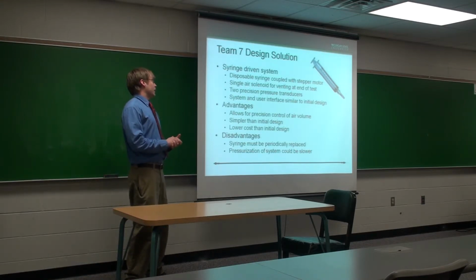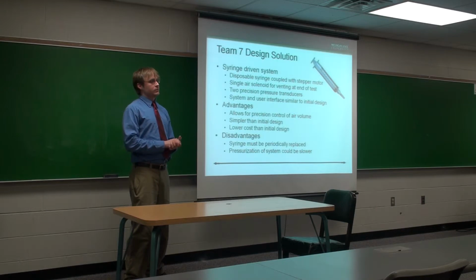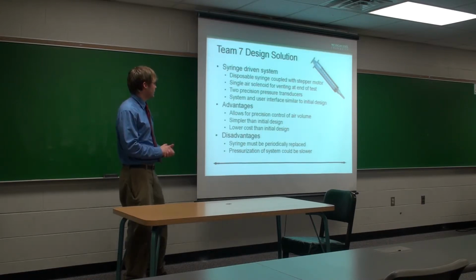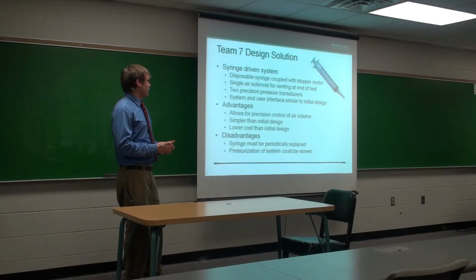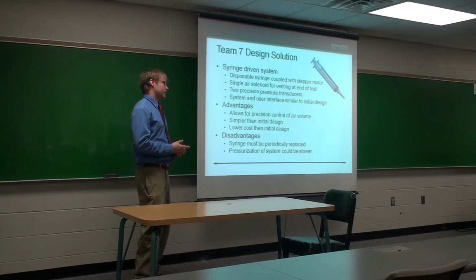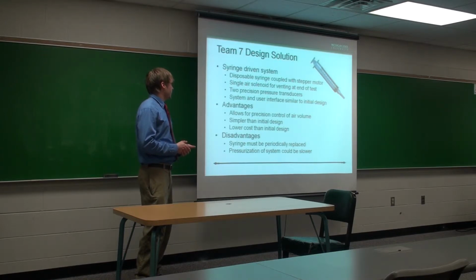This system only used a single air solenoid just for venting the air at the end of the test. The desire is for the test, when it ends, to be immediately ended, and that enabled us to do that. And this also used 2 precision pressure transducers. The system and user interface were about the same between the 2 designs, basically used the same control system, but overall it was quite different with the motor and syringe.